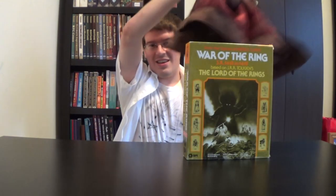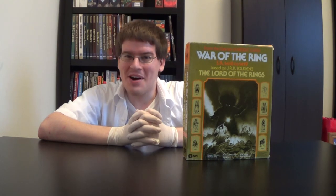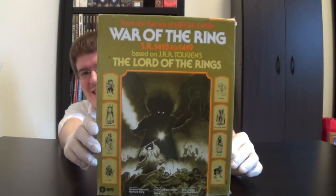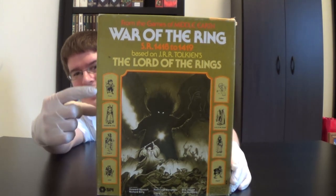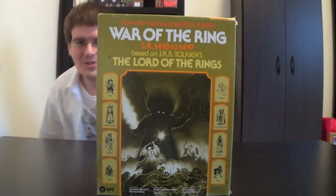So I know you're about to explode. What is under the sheet here? It is the Lord of the Rings War of the Ring game. One of the original box art versions from way back in the day. Look at this. Look at that old artwork. Like, look at the Balrog. You can't even see him. And, you know, you've got the old pictures from the original sets of artwork.